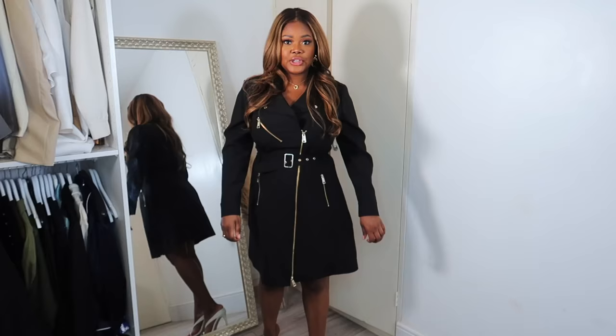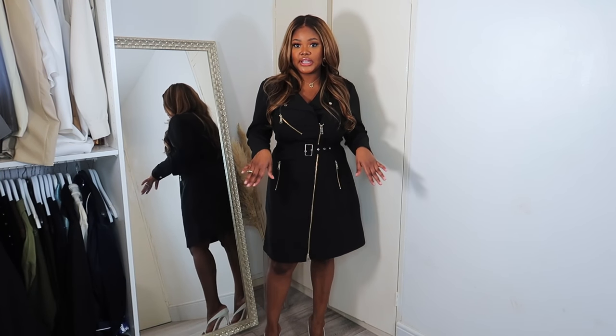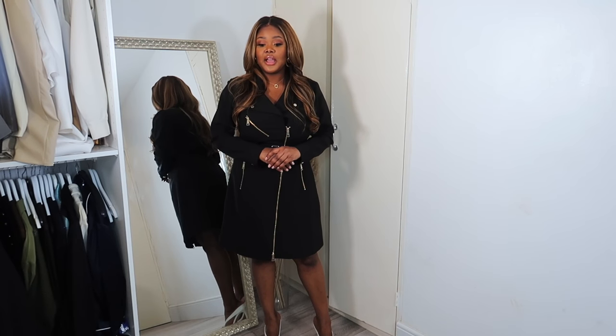Okay, so if you're a working boss, a CEO, boss babe, if you work in the office, so this dress could be perfect for work, and at the same time it's super elevated. It can be worn casually. I could definitely wear these with sandals. I could wear them with trainers. I just love the gold details. It really just helps to elevate this look, and it's just a really nice fit.